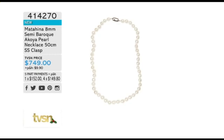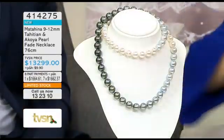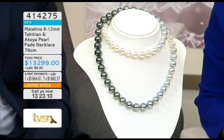There is no better quality in the world than what you are looking at here. It's equivalent to what you see in those other stores. We're not saying this is better than those stores. It's the same quality that you would be buying.